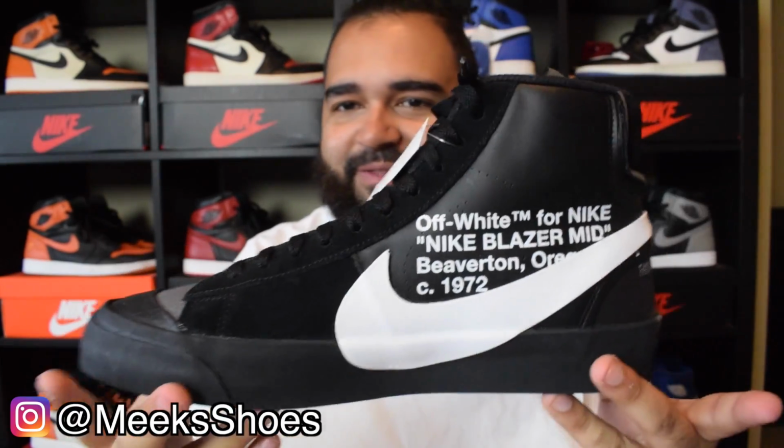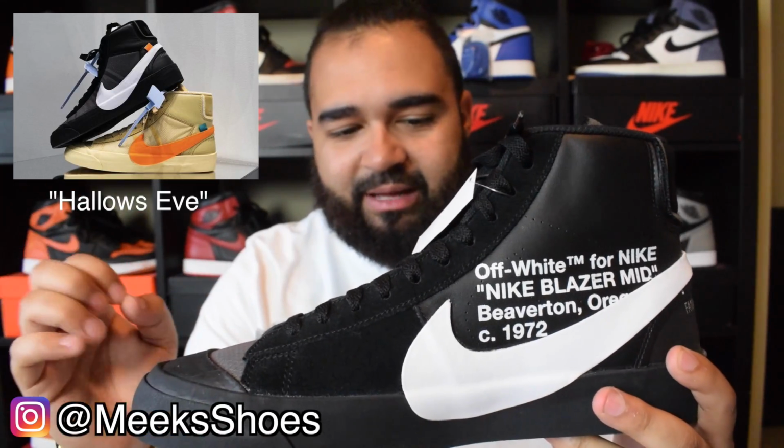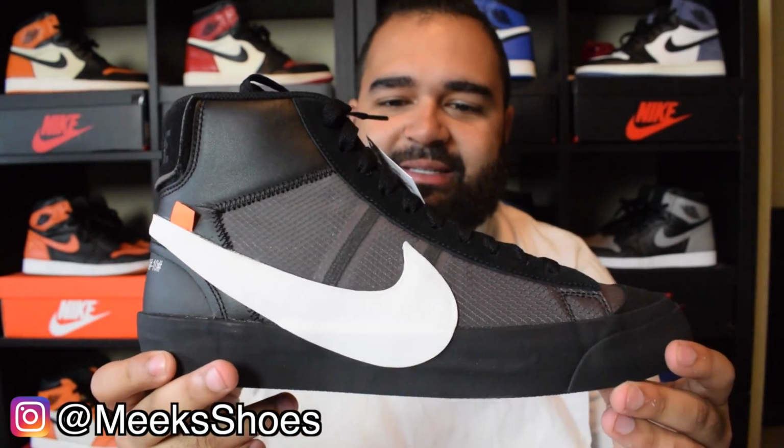So here we have it, the Grim Reapers. If you guys know, this is half of the Spooky Pack. The other pair was a yellow, I already forgot the name of it. It was the yellow pair, but had that really, really bright orange swoosh and the teal laces. This is the all black pair, also known as the Grim Reapers. And I really, really like it.